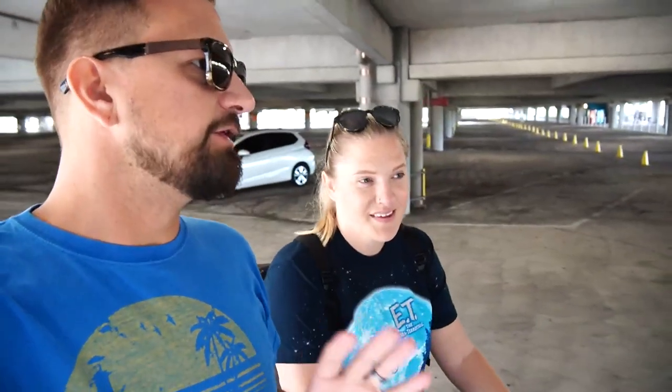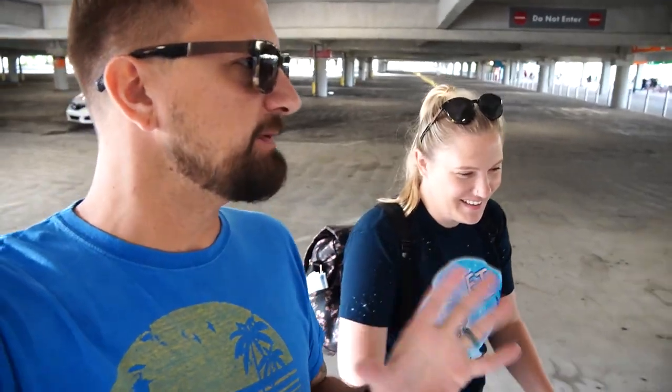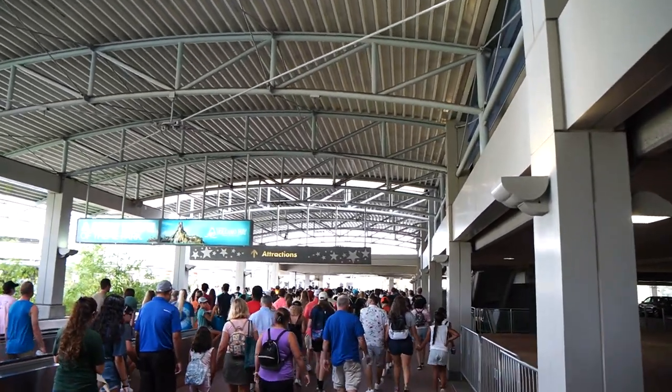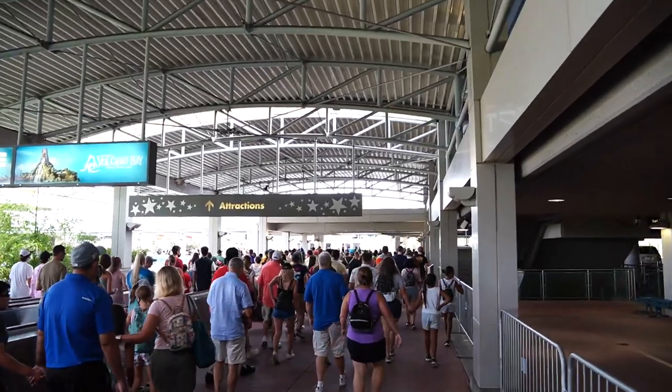So it is 9:30, so we did miss early entry, but I still think it's early enough that we should be able to get on Hagrid's fairly quickly. And it's in a virtual queue right now, right? Yeah, so I'm gonna try to enter into it right now out here in the parking lot. We'll see what happens. Oh my, here is the line to get through security out here in the parking lot. Wow, it's a big, massive group of people.